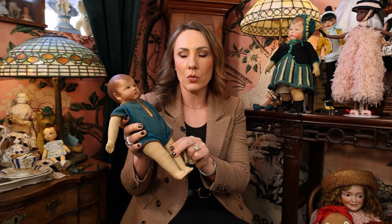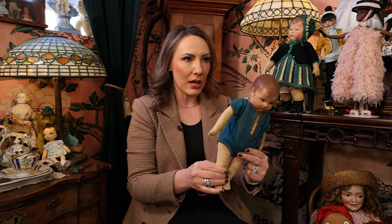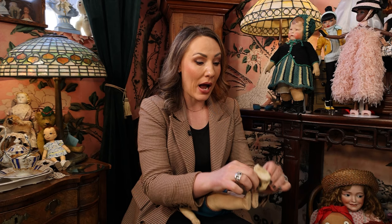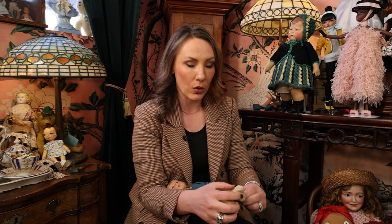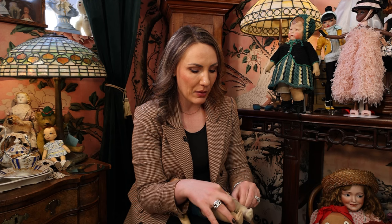The earliest dolls were stuffed with reindeer hair, and I don't think he is, but you can kind of, no, I don't think he is. I would think you can kind of tell by the crunch of the sound, but I don't know. I am definitely not a Kathe Kruse expert by any means. I can look at one and know if it's earlier or later, and I can figure it out based on the body type and the size.